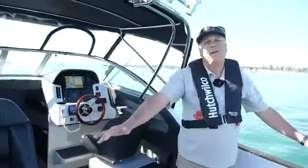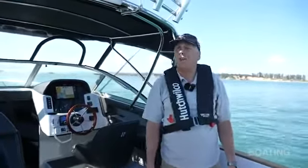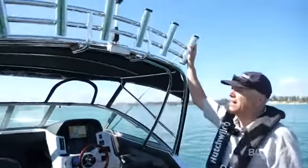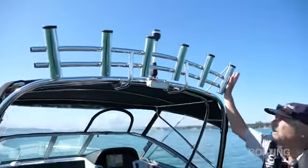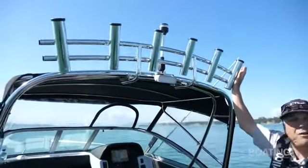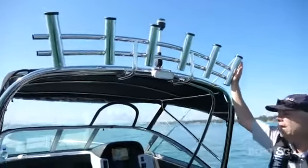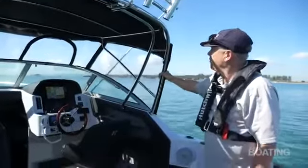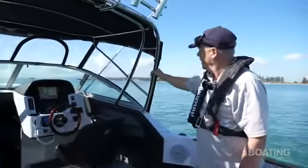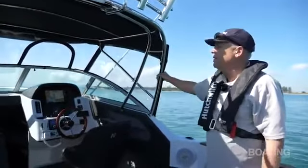If you want to, you can leave the rear seats at home altogether. Gives yourself a bit more room in the cockpit if fishing's your thing. Again, very well designed, well thought out. The people at Haines Hunter understand fishing very well, so these are angled correctly. They're not going to get rods in your way. The whole bimini top, in fact, is very, very solid. It's designed to fold down for garaging, make it easier to store this boat.